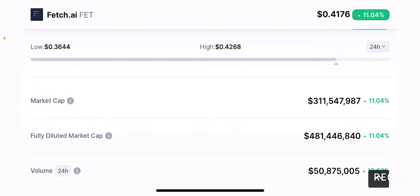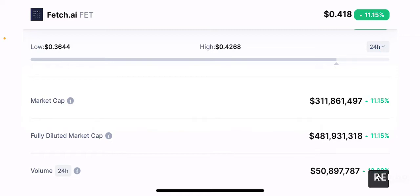So if you take Fetch.ai, it still has a market cap of just less than $350 million, or even less than $500 million in market cap, right? So Fetch.ai aims to do the same thing that Google is aiming to do, but in a decentralized manner. Google is basically a centralized entity, and Fetch.ai aims to be this decentralized Internet of Things platform that also enables machine learning and artificial intelligence.